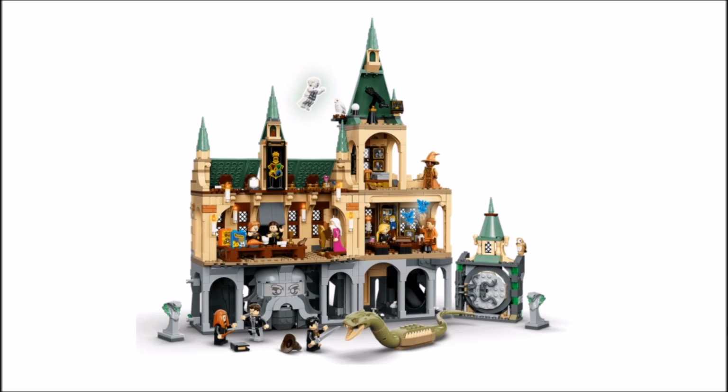And finally, we come on to the Basilisk, and I absolutely love this Basilisk. To me it's almost perfect and is infinitely better than the one we got in 2018, which was frankly an insult to snakes. What I do wish though, however, is that this Basilisk had detachable fangs, which could then be used to stick into the diary via a connection.